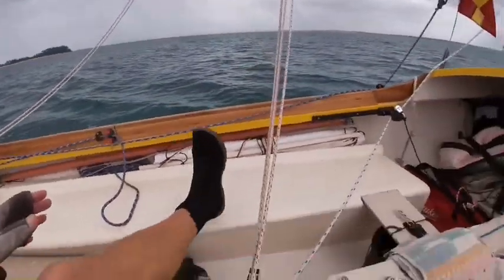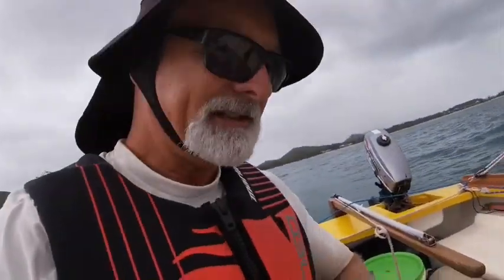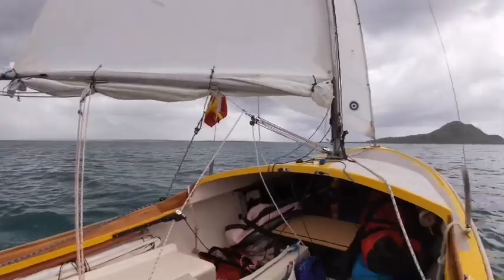Got all my gear on, got my wetsuit, booties, gloves, life vest, even a rope around my waist today, as I'm by myself, just as a little extra backup. So I normally sail with another boat on this kind of a trip, but it's midweek and no one else was around available, so I'm going to head out and go this one by myself. Anyway, we'll get out there and see how it is.